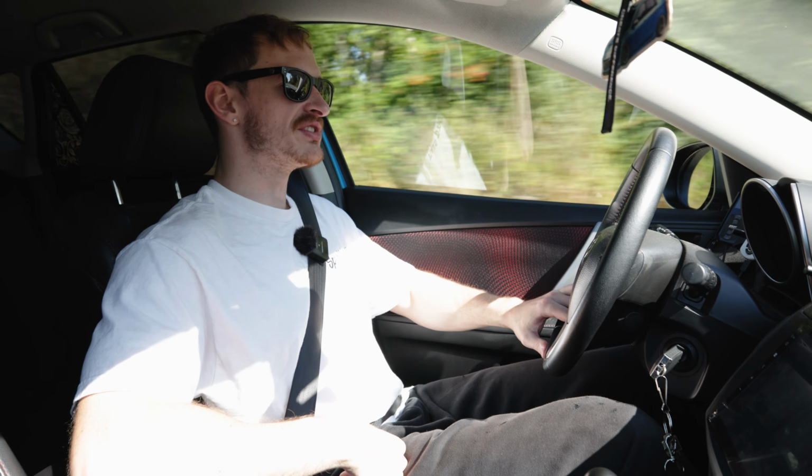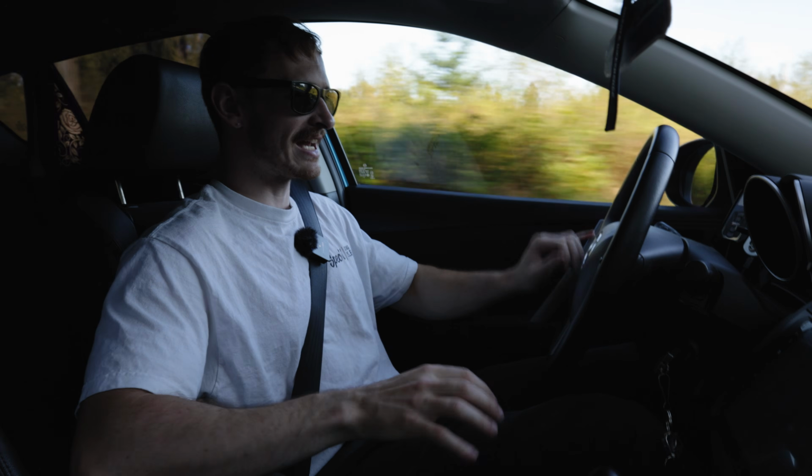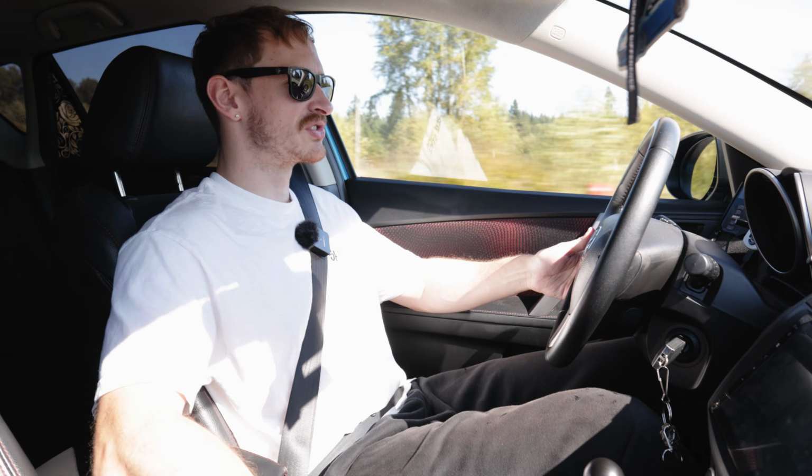So I think there's something that's important to note. People think the second gens are newer, so they'll say, I want the newer Mazda. I don't like the interior in the second gen. It's cheap, it breaks easy, and it's just not nice.